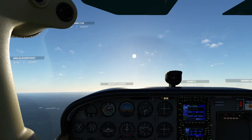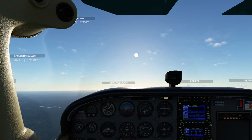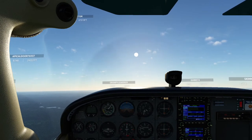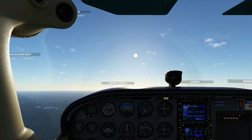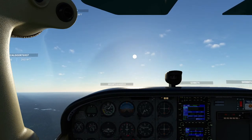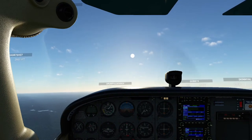That's what happens in the real plane too, by the way. You go up slowly, very, very slowly. So what he does is he basically sits here and tortures you to see if you can concentrate hard enough about not losing the plane. By the way, make sure your rudder is in the correct position. And what he'll say then is, okay, that's good, you've climbed high enough. So you go ahead and level the plane back off.